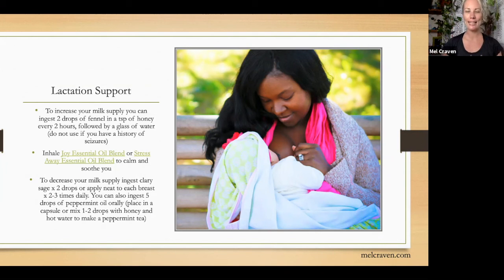Anyway, so we're talking about boosting milk supply. So if you're watching this and you're pregnant, remember the most important thing to do is to bring the baby to the breast as often as possible. And the more the baby nurses, this is what tells your body and signals to your breast to produce more milk. But if you're doing all of this and you need a bit of extra boost still, then fennel. Fennel is the magic essential oil to help with this.